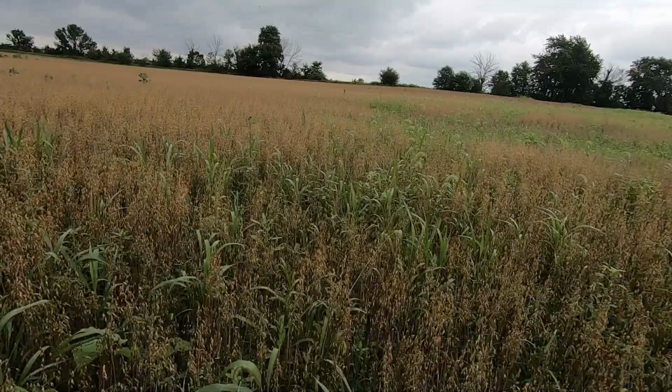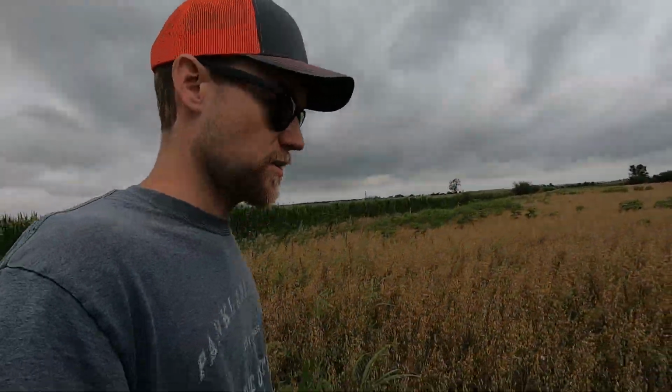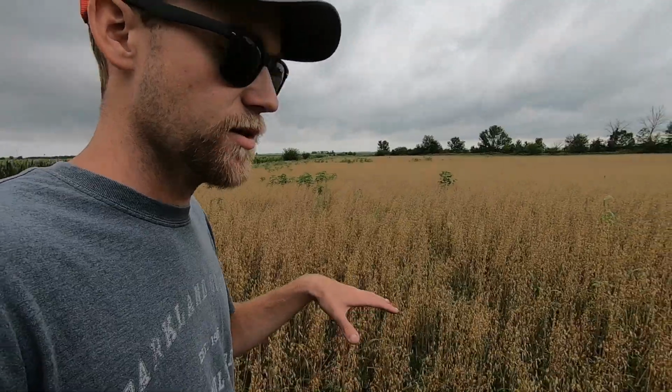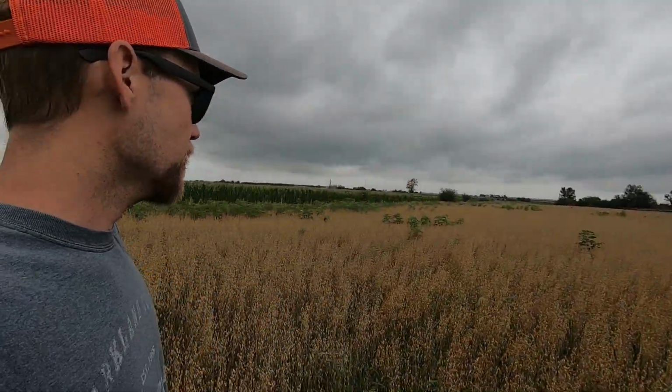Oh, I almost forgot, I was gonna show you the oats. So we have some oats. I've been talking about them. We got 4 acres of oats with hay underneath the oats. We got an alfalfa and grass mix coming.